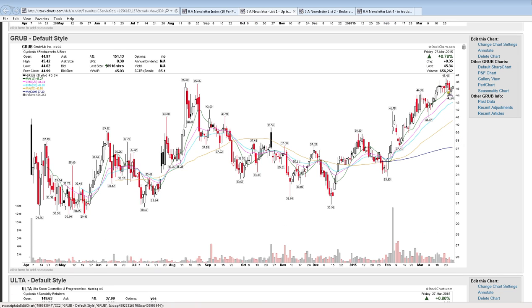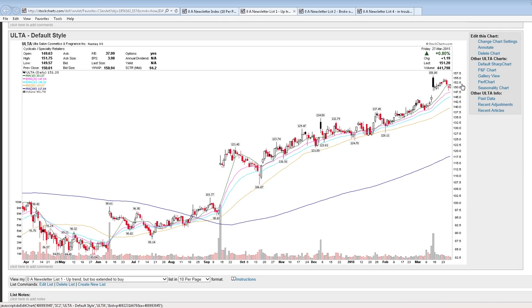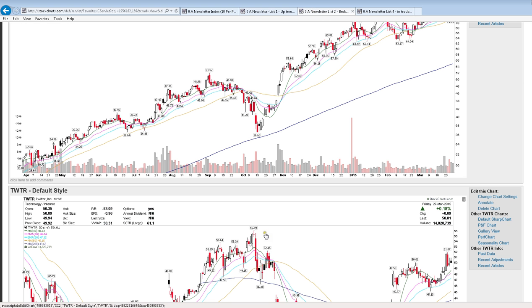GRUB, Grubhub. This one, the breakout right here is a breakout point. This is another breakout point. Right now it's too high. Alta is also too high. No buy point. Those are the stocks. If you bought them, hold on. But if you haven't bought them, it's too late to buy.